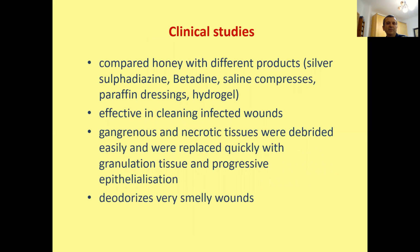Clinical studies compared honey with different products such as silver sulfadiazine, betadine, saline compresses, paraffin, and hydrogel. Honey is effective in cleaning infected wounds. Gangrenous and necrotic tissues were debrided easily and were replaced quickly with granulation tissue and progressive epithelialization, and honey also deodorizes very smelly wounds.